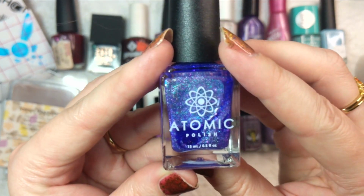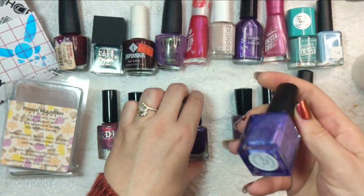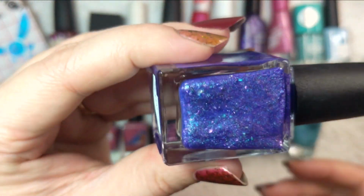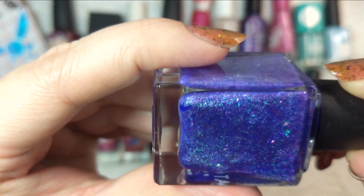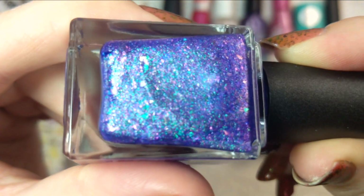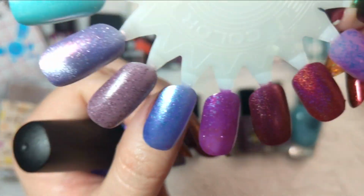Then we've got another purple, surprise, surprise. This one is Atomic Polish, and this is the Great Fairies. This one is definitely a different shade of purple. The one from Alchemy Lacquer had a richer, deep note to it. This one almost is like a grapey purple, and it has more flakies, surprise, surprise again. But look at those beautiful colors. I see sort of a confetti of color. I think on camera some of those colors are being a little camera shy, but I see in person pinks and blues and greens. Here's what this one looks like in two coats.